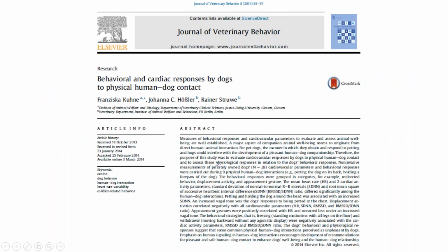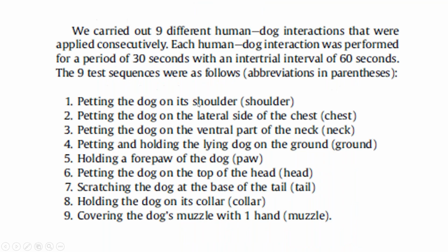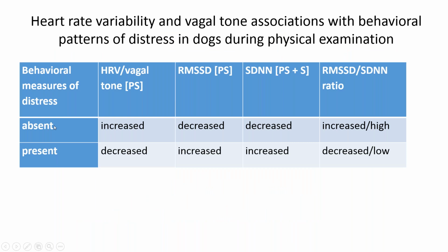And this then backs up what this group out of Germany found about doing a standardized exam where they pet the dog on its shoulder, its chest, its neck, the paw, lying on the ground, the head, the tail, the collar, handling the dog's muzzle. And they looked at heart rate variability. In general, when behavioral measures of stress are absent, heart rate variability increases. Your heart rate's more variable. It's very predictable and less variable when stress is present. And these other measures change accordingly.